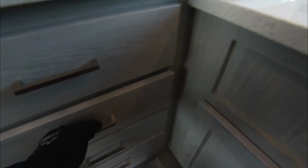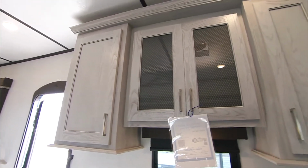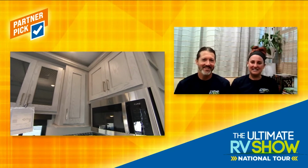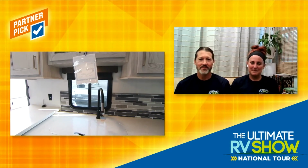We've been very happy with our Keystone Montana High Country too, that all the drawers are actual drawers. They're not just there for decoration, because we've seen those in some rigs. And that they are good, decent sizes. So we do really appreciate that. That's one of those things that's funny, as you go through RVs, you look at drawers that are actually functional.